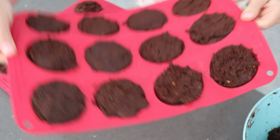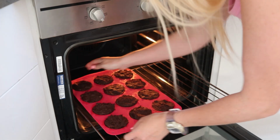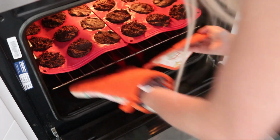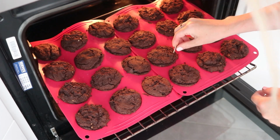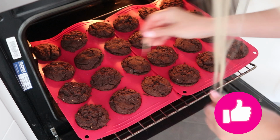Let's cook these bad boys. I've preheated my fan-assisted oven to 180 degrees centigrade. To make these perfect brownies, I cook them for 10 minutes. To make these more cake and muffin-like, I like to cook them for 12 minutes. I always toothpick test for moistness. If the toothpick comes out dry, they're cake and muffin-like. If it comes out slightly gooey, they're more brownie-like.